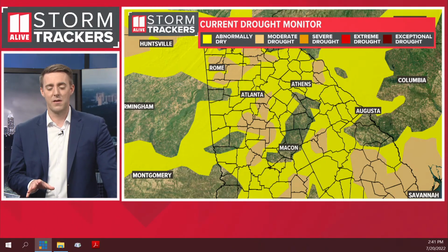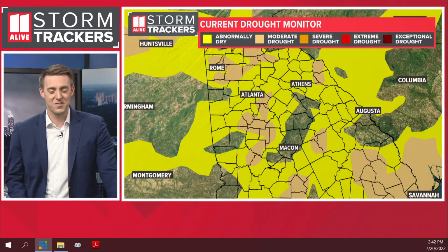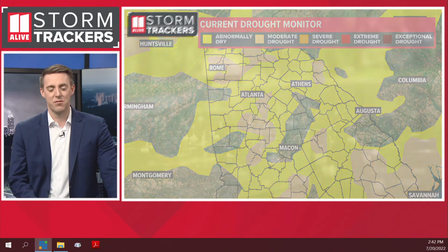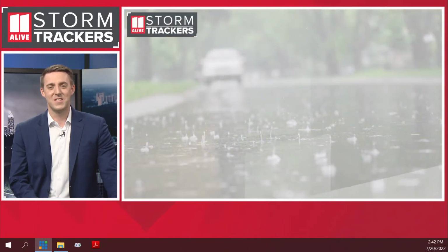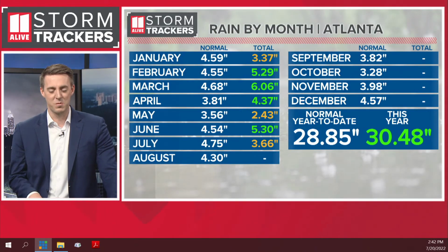The drought monitor comes out every Thursday, and the latest update has shown that we've gotten rid of some severe drought and moderate drought across the area. Some spots have now even gotten rid of abnormally dry conditions. As we head throughout the next week, I'd imagine we continue to see this improve, and we should see some significant updates here, hopefully over the next couple of weeks with all the rain chances we have.